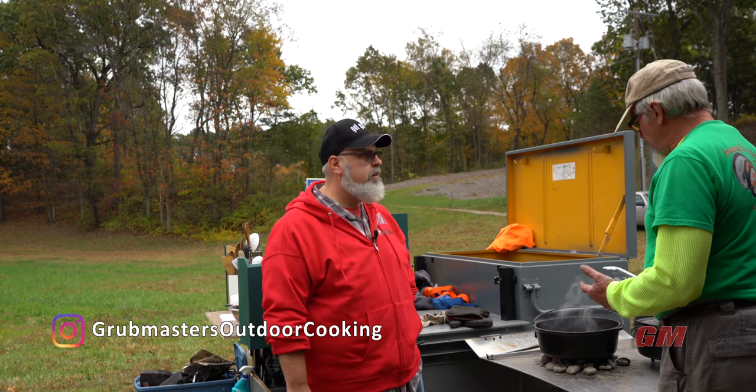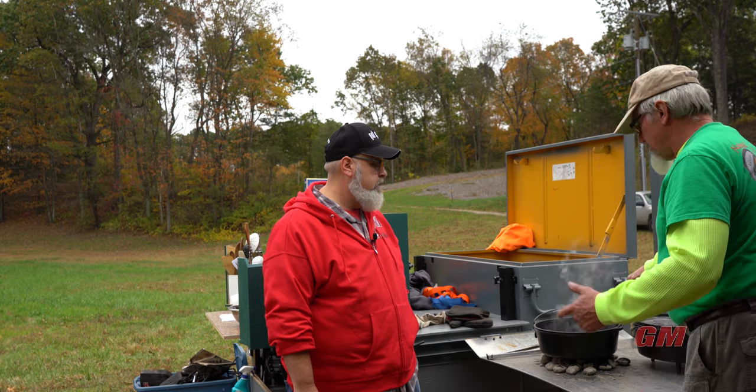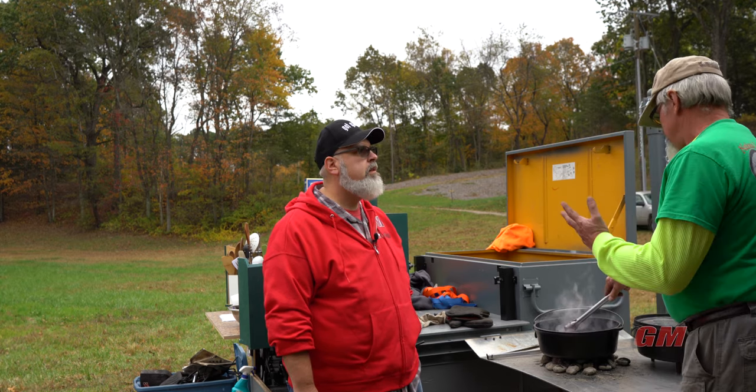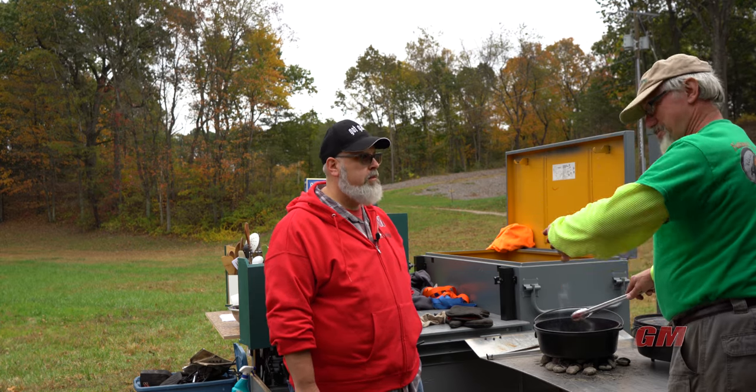Today is going to be a London broil. Right now I'm searing it, and then it's going to have some garlic, onions, onion soup mix, that kind of thing, and then it bakes for a couple hours. Or I'm going to have to speed it up because we're pressing for time.